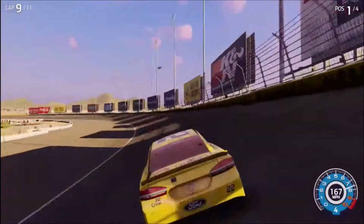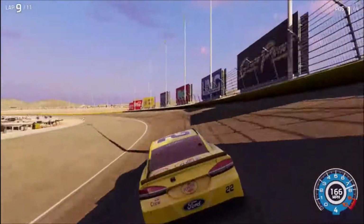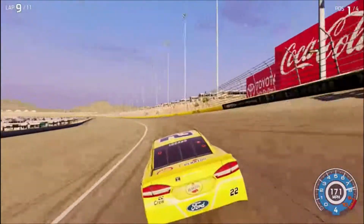So it's really interesting to watch, especially when it gets to the stage time, because you have the 2 leaders, and they're trying to get the stage win.